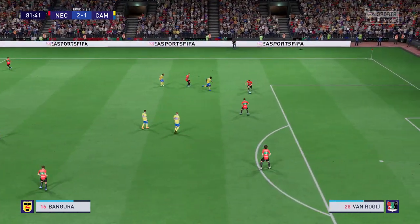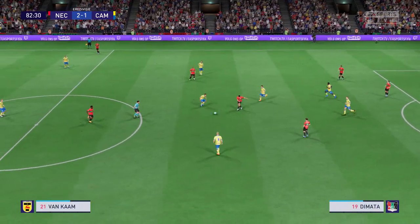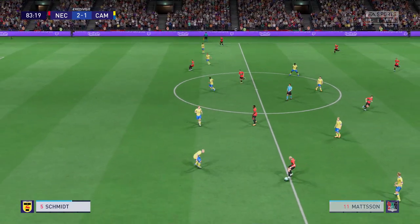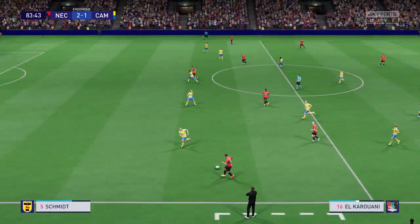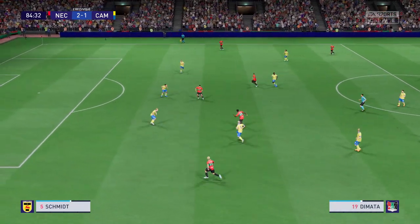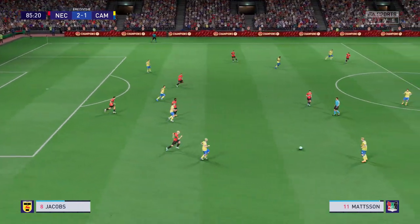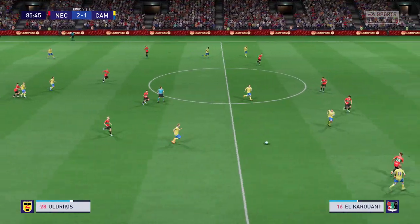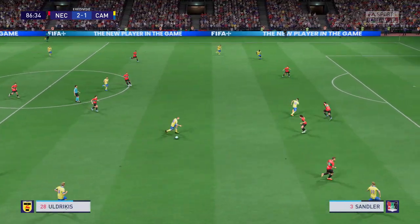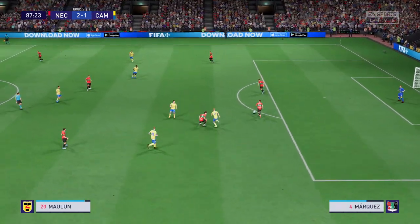Interception to snuff out the danger. Soufiane El Karouani. Di Mata. Nicely timed tackle. Can he find the right pass? Well, nothing comes of it. It looked promising.